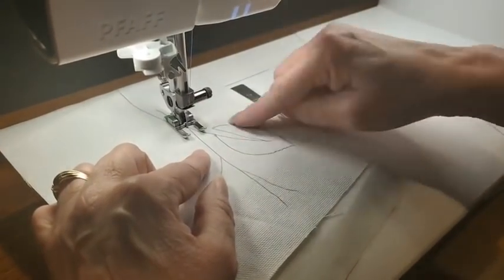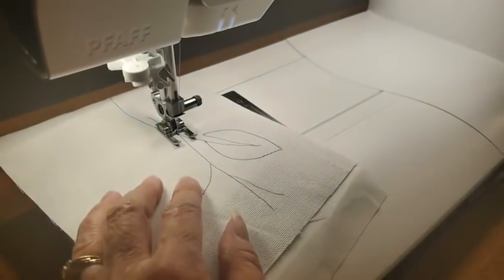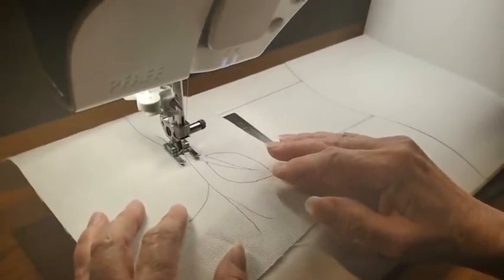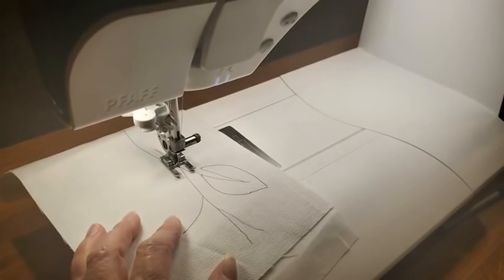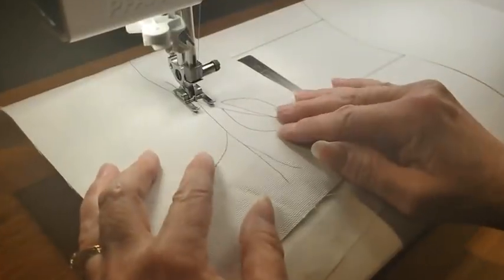Okay, so we'll pretend we have stitched this whole thing with a triple stitch, and we're starting right here. I'm going to be on a straight stitch right now. The first thing I want to do is I'm going to straight stitch.